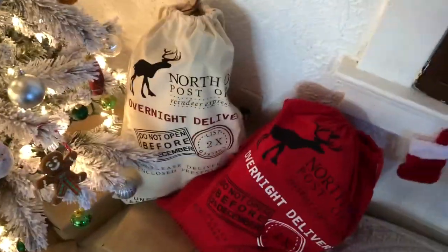So I also just kind of recently put something up in my room. I mean, my room is very plain. Out of all the rooms in my house, this one's probably the most plain one.